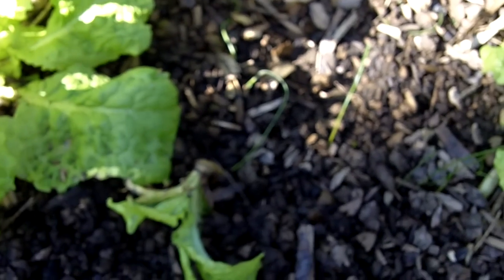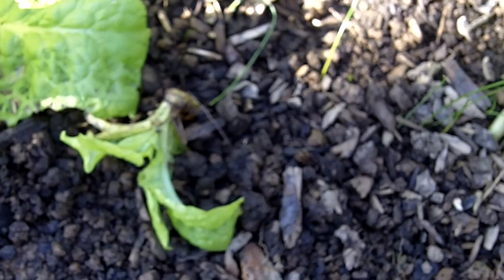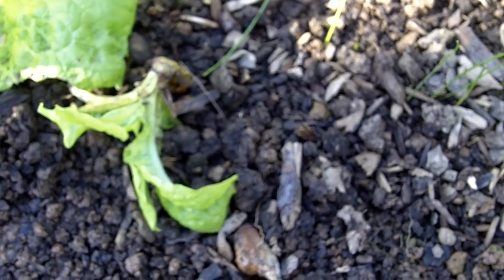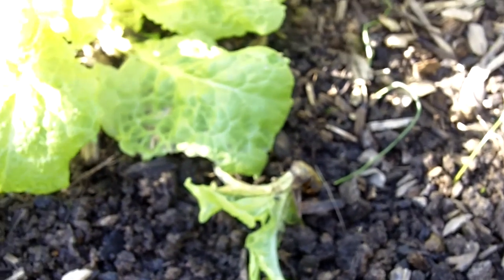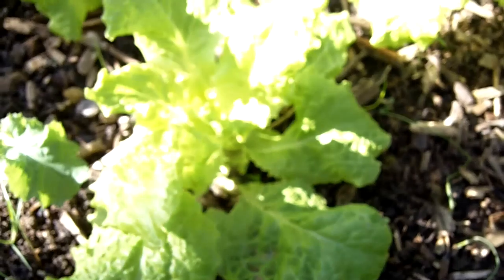We are still losing some lettuce plants though. Every once in a while one of them dies off. We have this problem where the stems turn brown and they stop bringing nutrients up to the leaves and then they just collapse. But most of the lettuce still looks good.